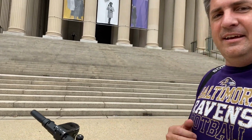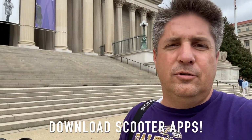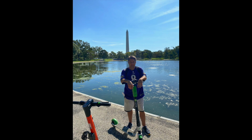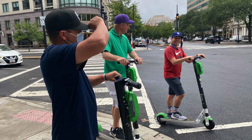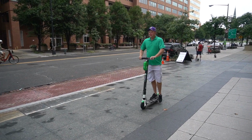And then the next tip here is scooters. There are many scooter companies in Washington, D.C. There's Lime, Bird, Spin, and Lyft, I believe. They're all over the place. You need to download all the apps and set up your accounts so that you can ride them when you find them, because they really do help you get around the city faster. It is a lot of walking in Washington, D.C., and these really help you out.